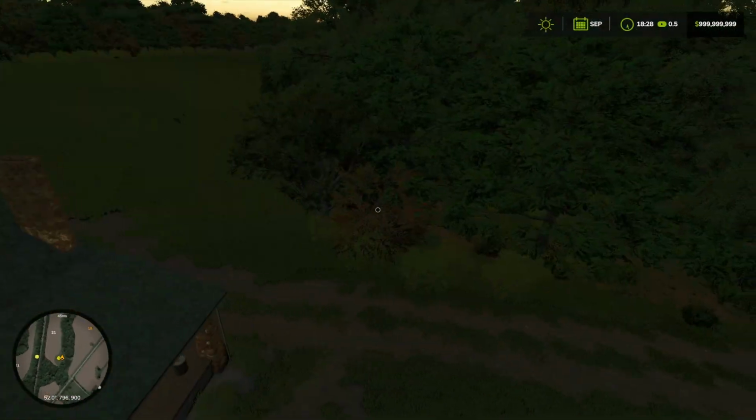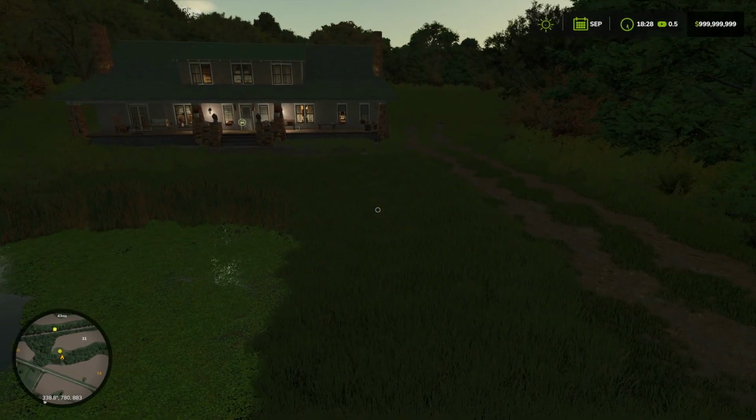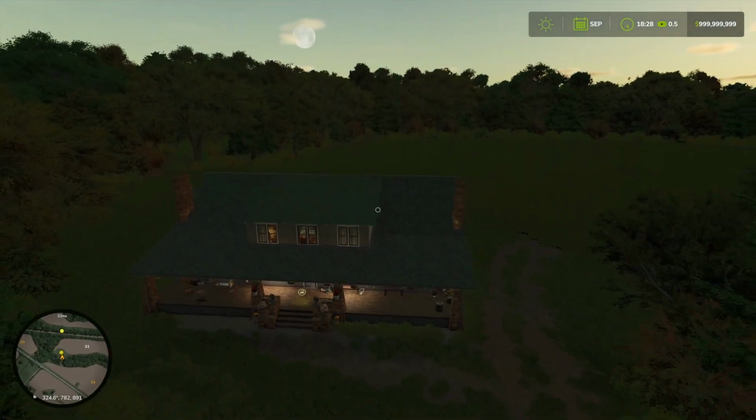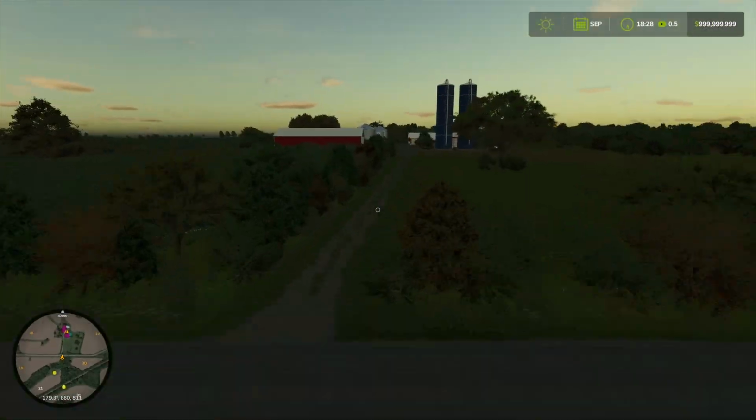So right here is the main thing we did. We went ahead and purchased this farmhouse. It's right down the hill from our farm. I didn't really have a spot to put it that I liked. So we're kind of just around the field here and right across the road.